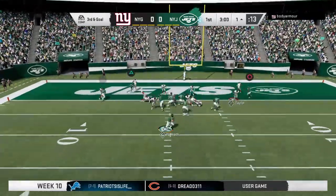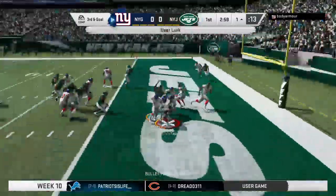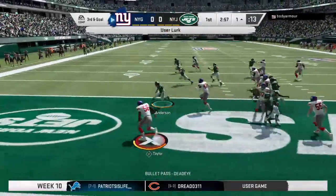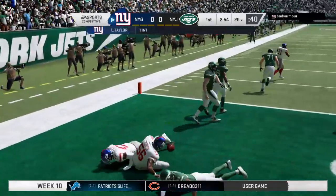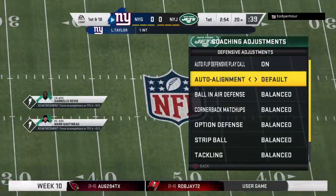They'll set up the throw. And this is going to be intercepted. Able to get there and pick it. And a big turnover there as his guys will get the football back.